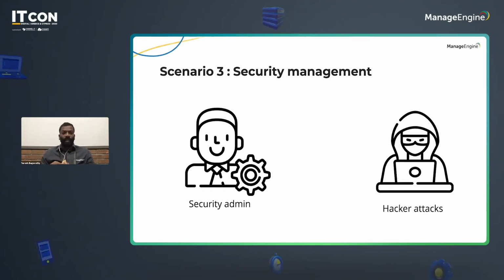And let us assume that you started receiving a lot of security complaints within the organization that some of your servers in the internal domain are down, maybe due to a DDoS attack, and the hackers are demanding a huge sum of money to withdraw the attack. So how do you protect your network from these kinds of cybersecurity attacks?